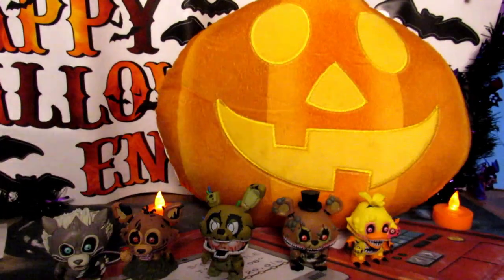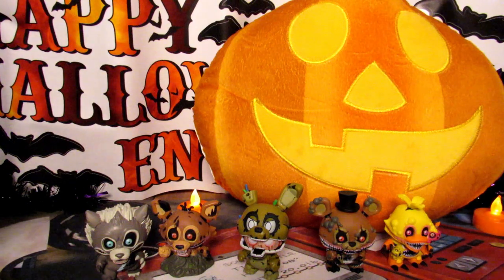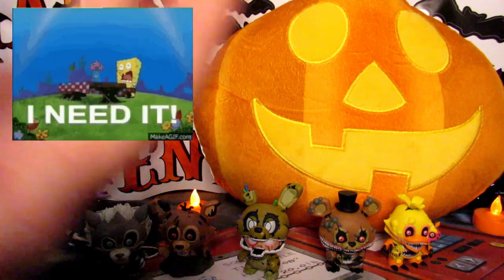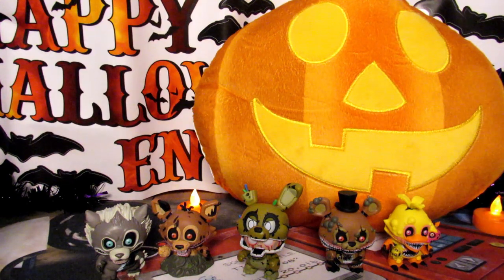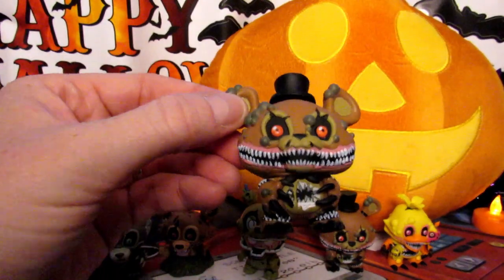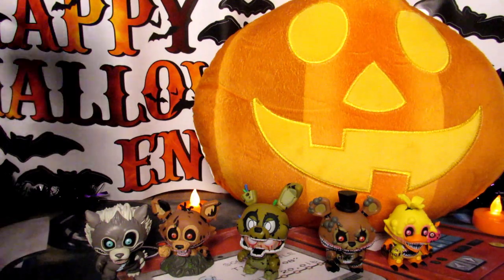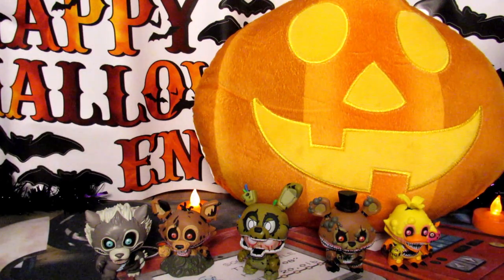We're on the second half. I need the camera, because I'm excited. It's one of the easiest to open blind bags ever. I got a double. Got another Freddy. I didn't get to open this Freddy. She did. That's nice. Ooh, we got Bonnie.